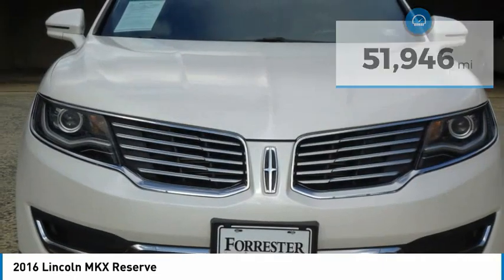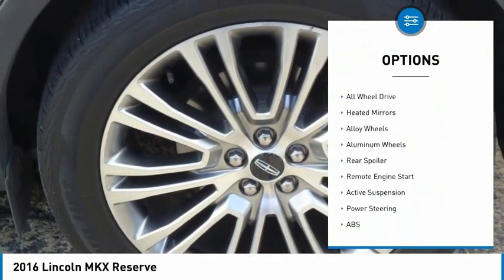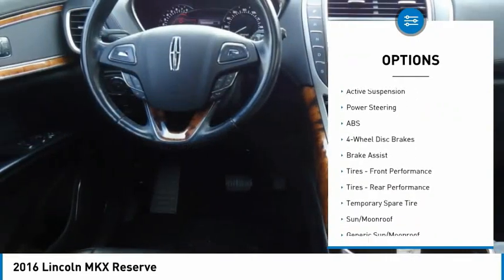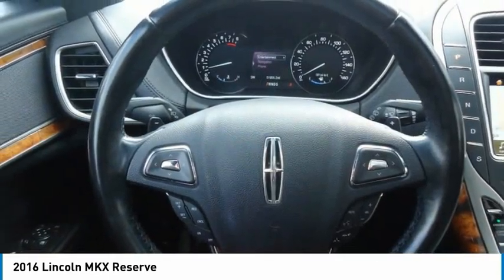Here are some of this vehicle's great options: tire pressure monitor, panoramic roof, blind spot monitor, electronic stability control, all-wheel drive, heated mirrors, alloy wheels, aluminum wheels, rear spoiler, remote engine start.